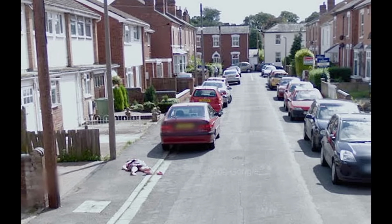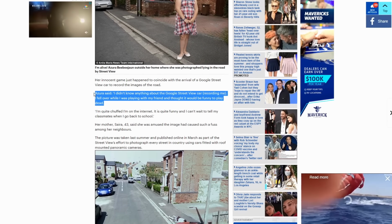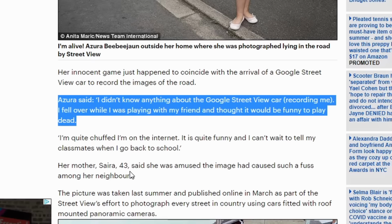There was what looked like a dead person on the side of the road. That's what a lot of people thought for a while, but of course it's this girl by the name of Azura Bibajan, and according to this Daily Mail article, they interviewed this girl and she was just playing dead for fun, and now it looks like she's dead on the side of the road.